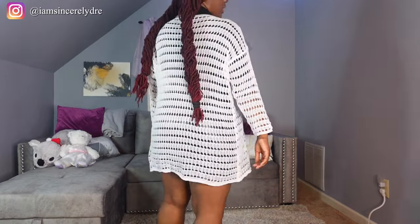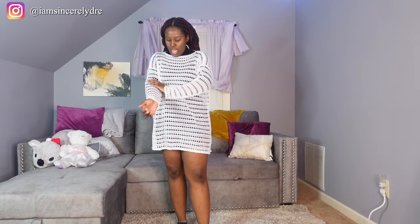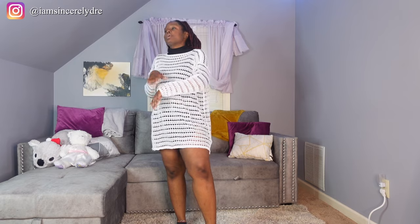Granted, because it is a cover up, if I wanted to, I could open up this neck area a little bit more. But other than that, I like it. It comes to a nice length for it to be a cover up dress because it will cover up my butt and everything. That's typically what I like when looking for cover ups. It does feel soft as well. So I know it will keep you at least a little bit warm if you're just coming out of the pool. And I know sometimes when it gets a little bit darker, it gets a little bit cooler.